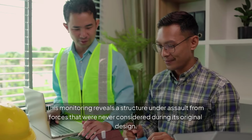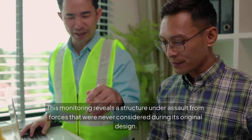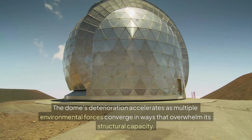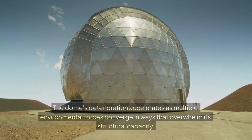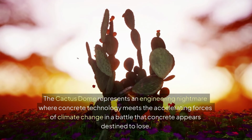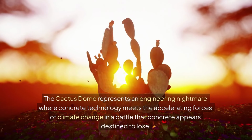This monitoring reveals a structure under assault from forces that were never considered during its original design. The dome's deterioration accelerates as multiple environmental forces converge in ways that overwhelm its structural capacity. The Cactus Dome represents an engineering nightmare where concrete technology meets the accelerating forces of climate change in a battle that concrete appears destined to lose.